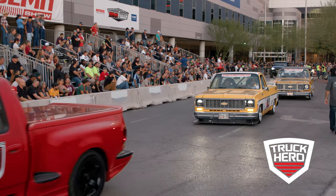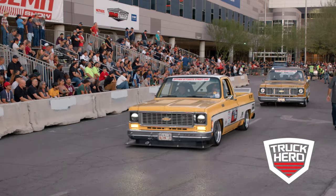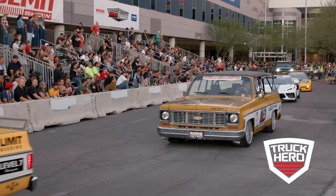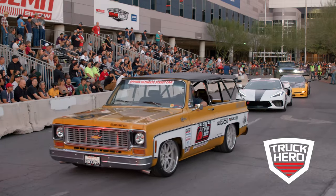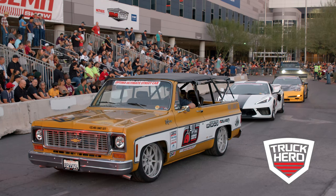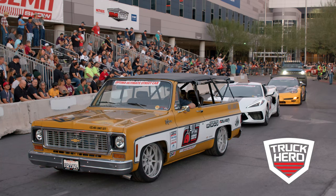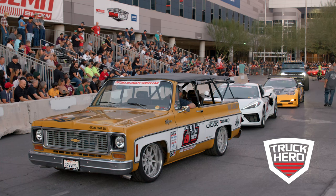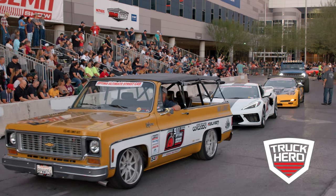I see more Lost Optima Ultimate Streetcar contestants. That's it. Got the little bikini top action with the rear bucket seats. New Corvette action, a little not so new Corvette action, or new Broncos. Yep, we got a new Bronco coming through. And check this one out.